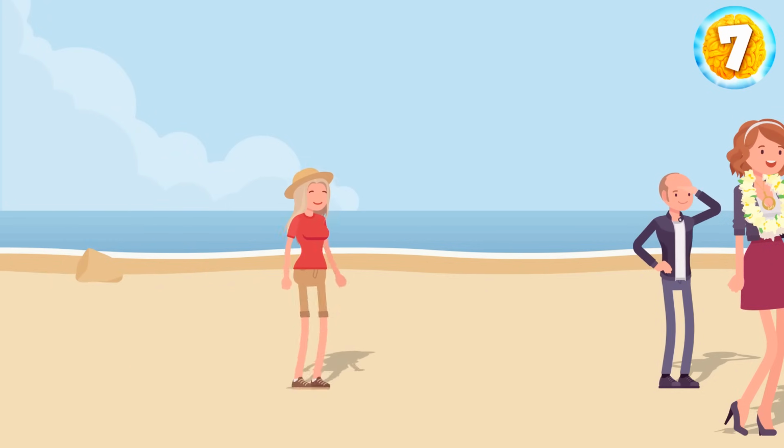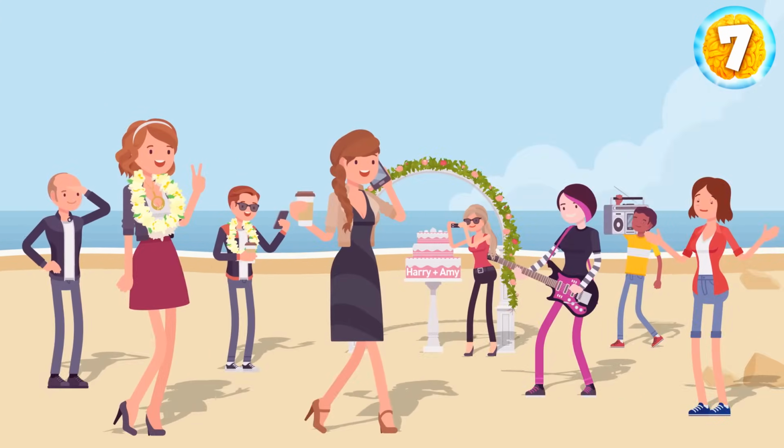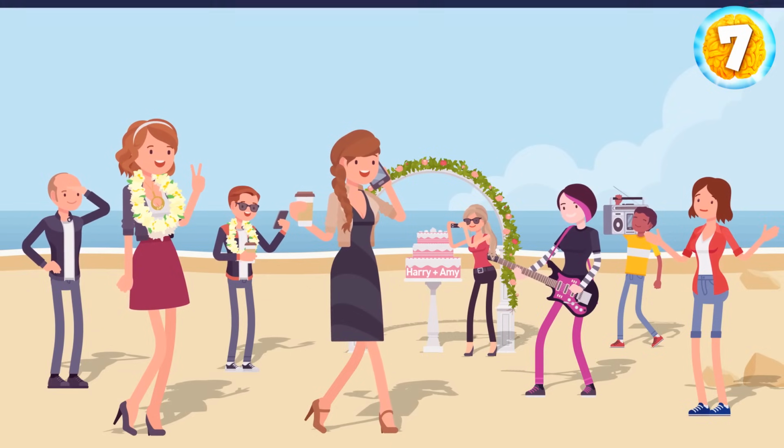Karen is walking down the shore and sees a party. It's a beach wedding, so the bride and groom don't wear traditional costumes. Can you find the newlyweds among these people?